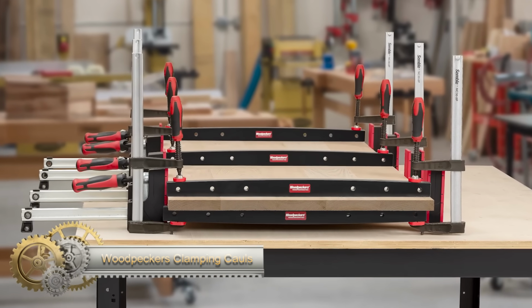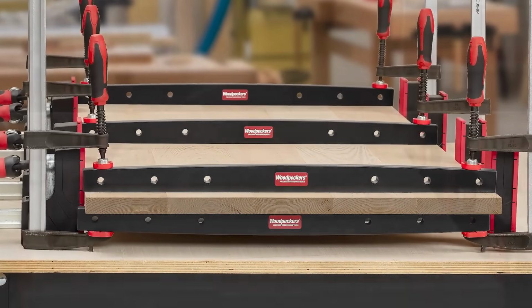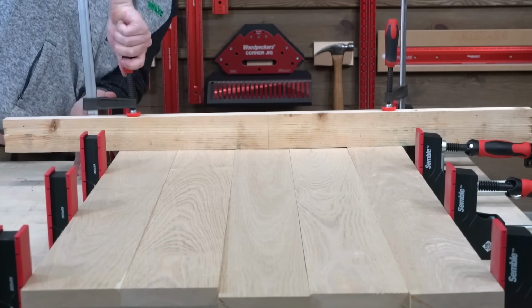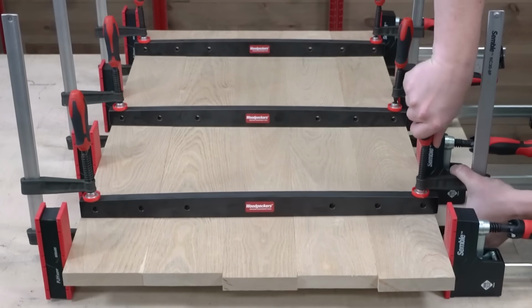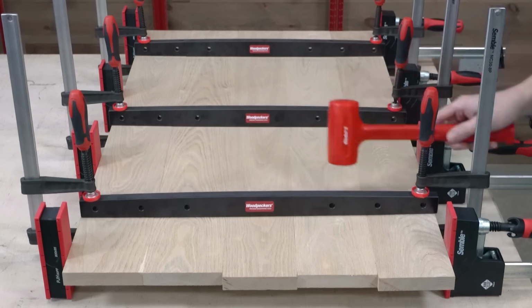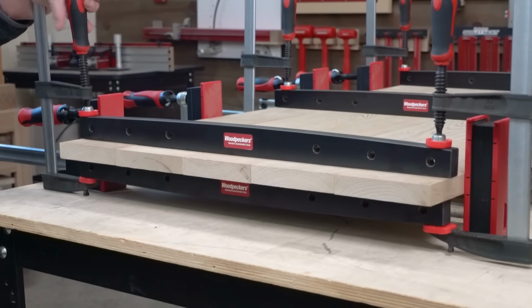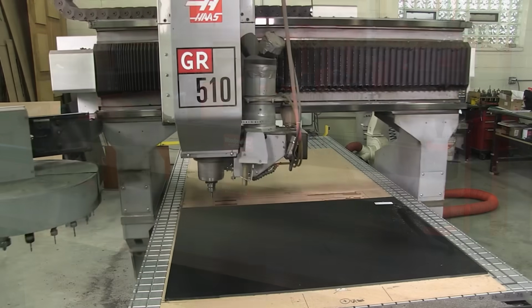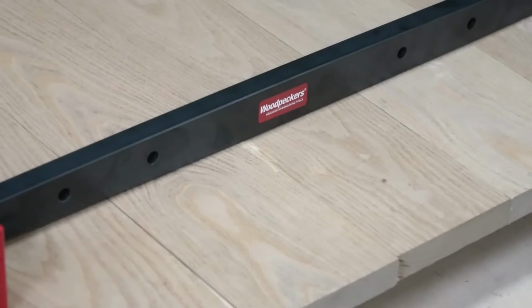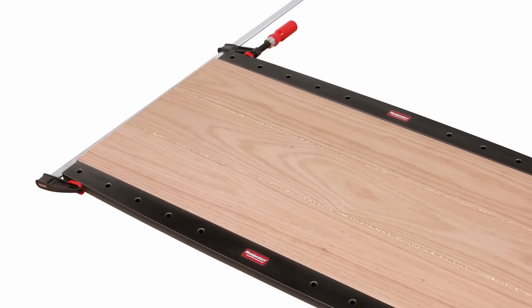Woodpeckers' phenolic clamping Cauls seamlessly marry ancient woodworking wisdom with 21st century innovation. The time-honored technique of using cambered boards for panel glue-ups finds a reliable ally in these Cauls, designed to overcome common pitfalls. Crafted from stiff phenolic material, these Cauls boast a calculated camber that exerts an impressive 225 pounds of force when clamped straight, ensuring optimal pressure for maintaining flatness during glue-ups. Unlike their wooden counterparts, Woodpeckers' phenolic Cauls eliminate concerns of flexibility and glue squeeze-out, offering a hassle-free woodworking experience.